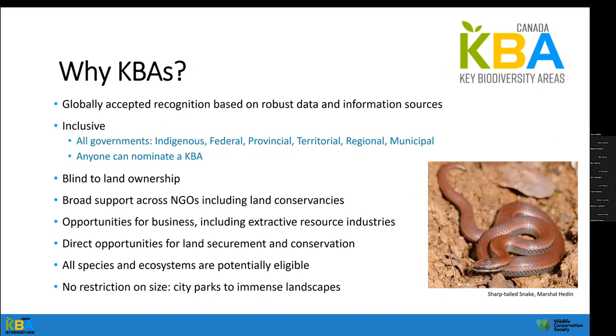So why should we do this? Why bother with KBAs? The quick answer is because they're needed. Questions are inevitably raised of what's the point if sites and their values are not protected? If it's already in a protected area or park as a conservation vehicle, why bother?